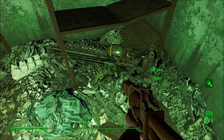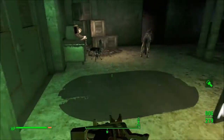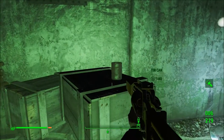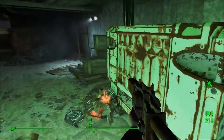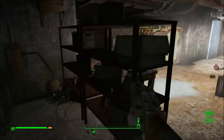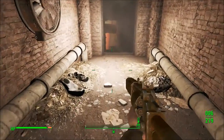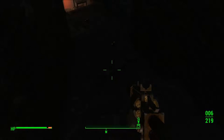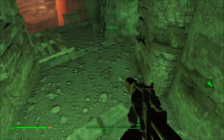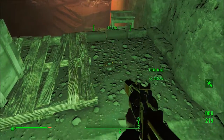Wait a second. I just noticed that. That was amazing. That's probably never going to be used by me, but at the same time, I could always sell it. So there's that. Let's head down to this second level over here. Yep, that was right. Oh. Ooh. Okay, then. Good thing I noticed those in the darkness.